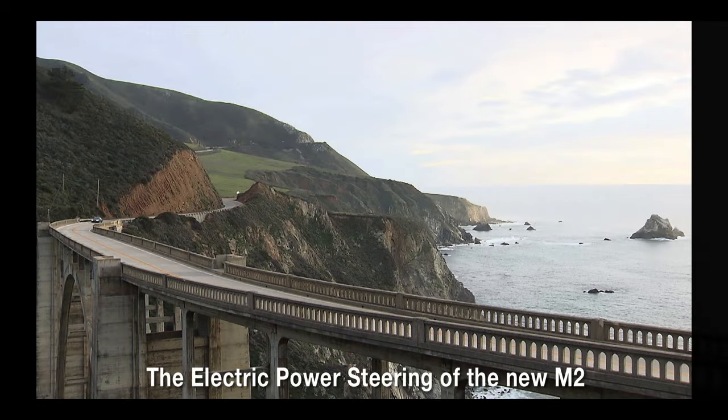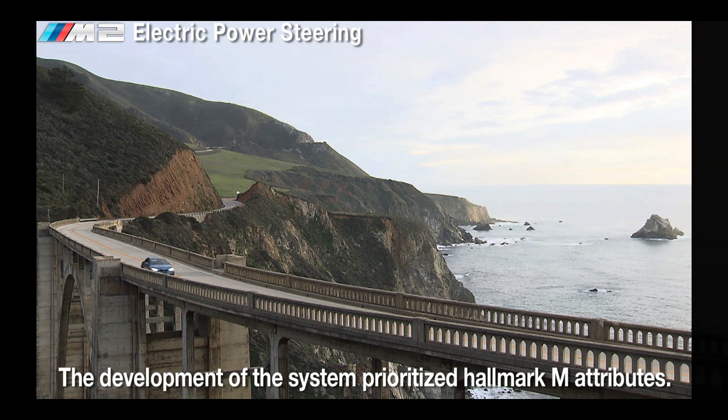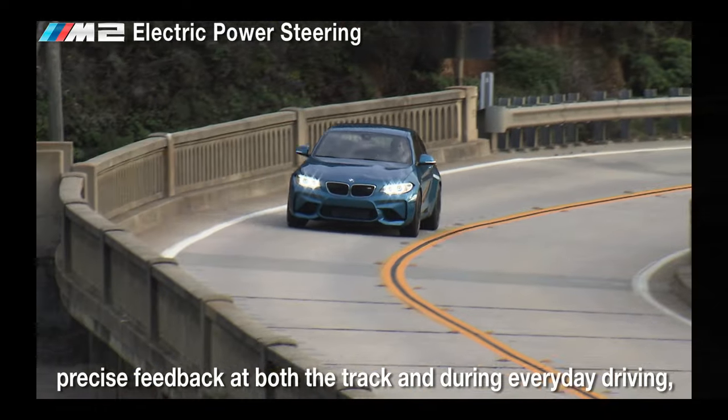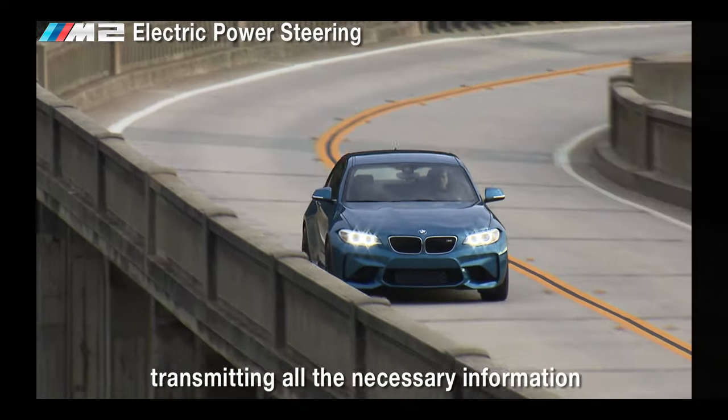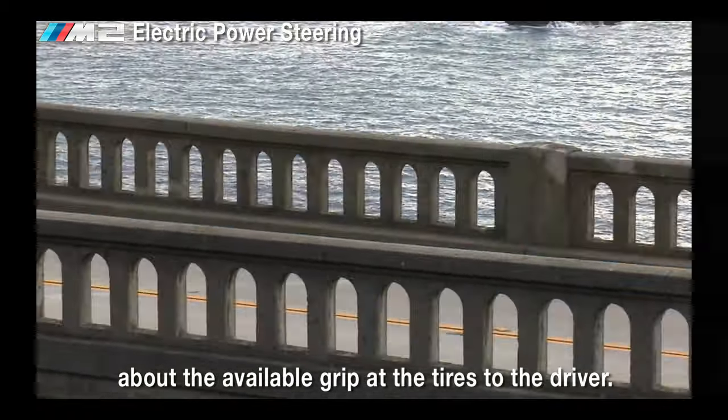The electric power steering of the new M2 also instills characteristic M driving feeling. The development of the system prioritized hallmark M attributes such as direct steering feel, precise feedback at both the track and during everyday driving, transmitting all the necessary information about the available grip of the tires to the driver.